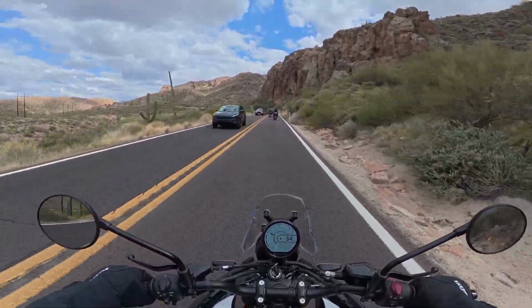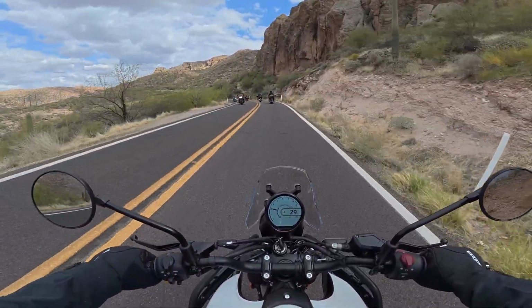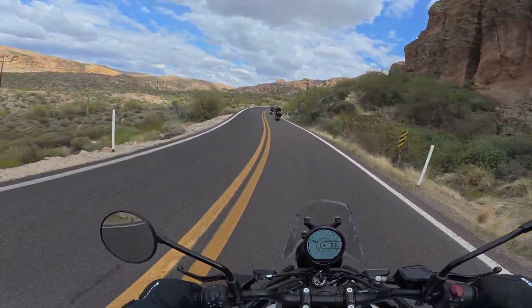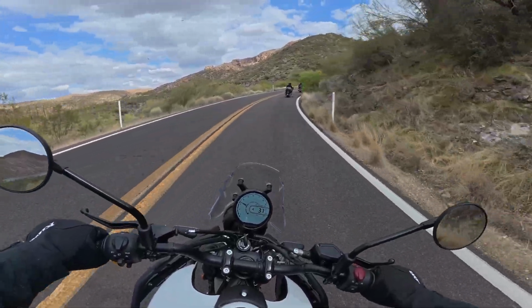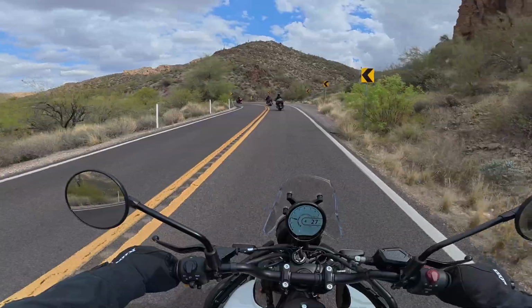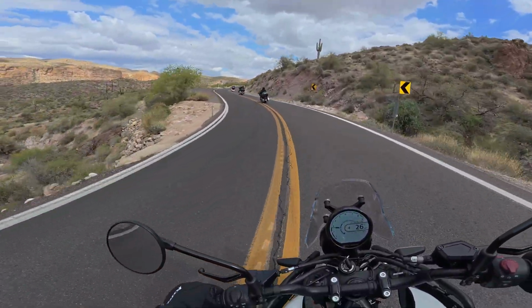So the deal with Tortilla Flat, personally, is I like the journey. It's not so much about the destination. I honestly usually just turn the bike around and head back as soon as I get there. I've never actually been in any of the buildings over there. Today it's probably really busy.